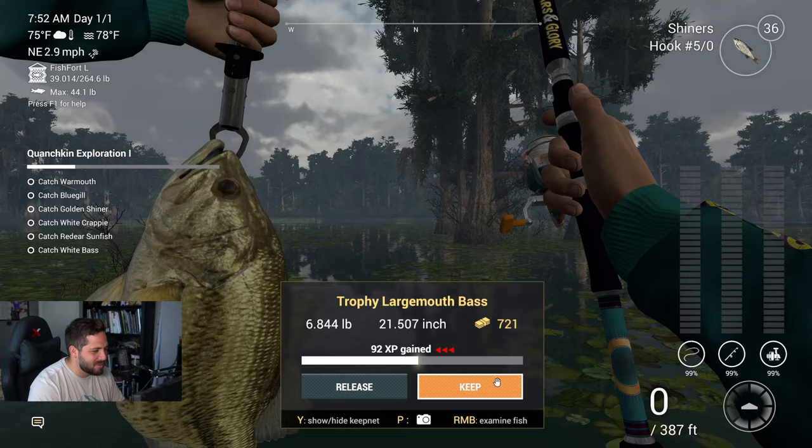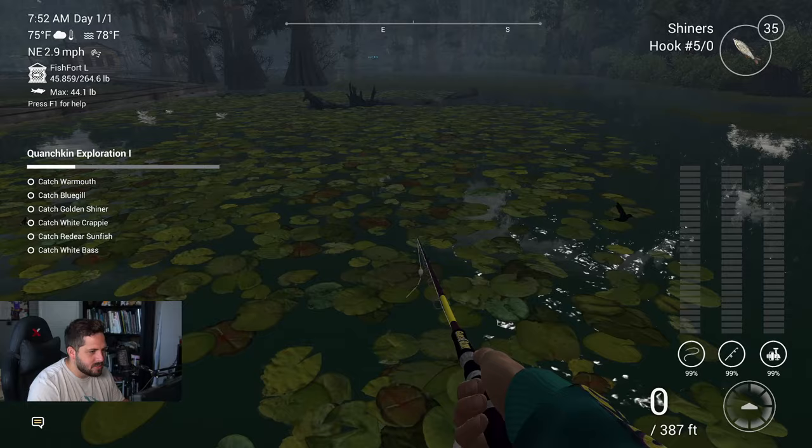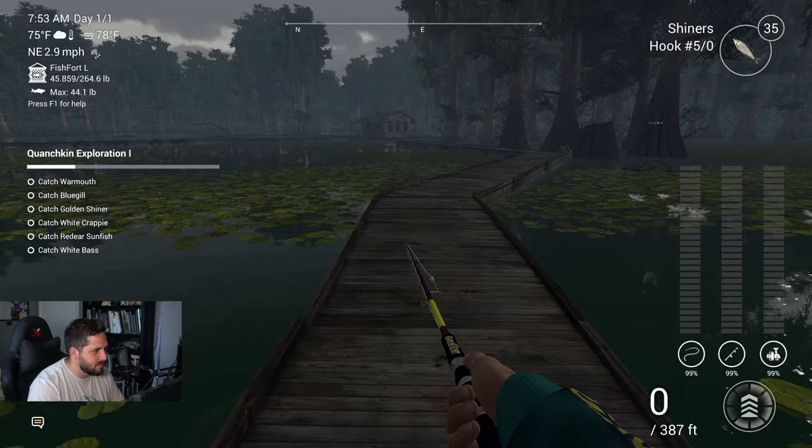Trophy largemouth on the shiner. That's hilarious. I'm just noticing these little birds that keep landing on these lily pads. That's awesome, the detail. I'm telling you, Fishing Planet, you do a great job.